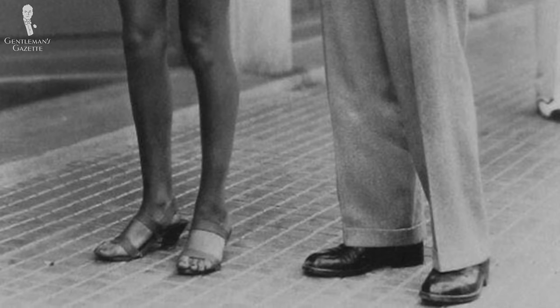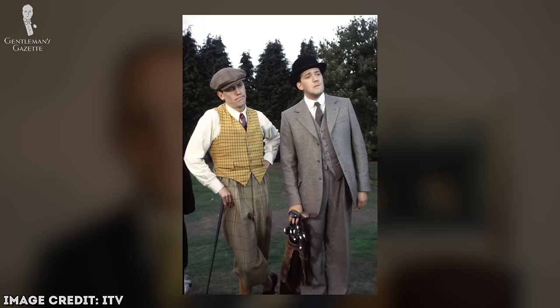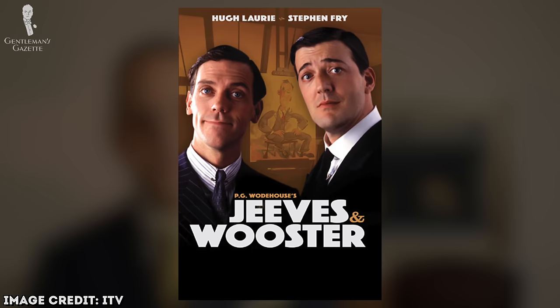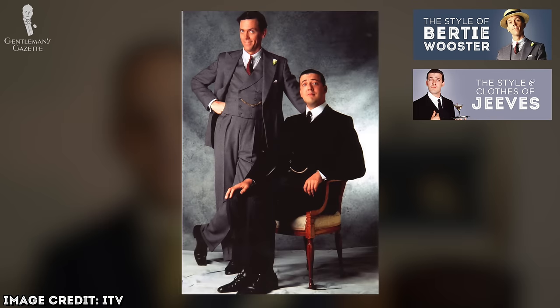And while the pant legs initially touched the sock, by the end of the decade, the most fashion-forward suits had an opening of 11.5 inches. However, it wasn't a flare cut, it was a straight cut and sometimes even a tapered cut. So there was lots of room in your trousers. If you want to get a better idea of this style in action, you might want to watch the series Jeeves and Wooster, and we also cover their styles here.